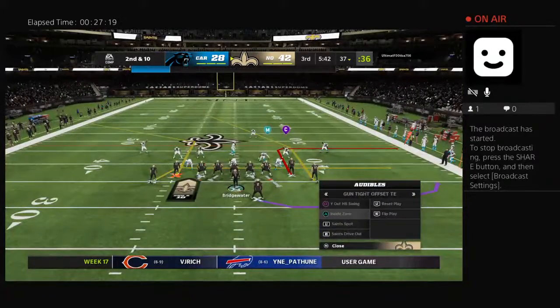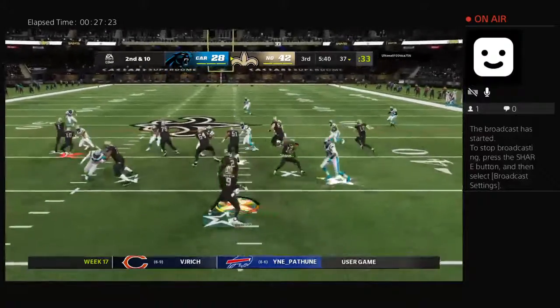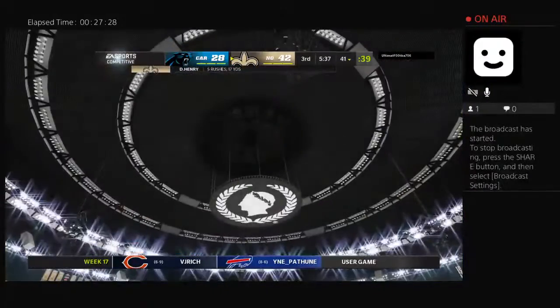Line of scrimmage, again the 37 as they line up 2nd and 10. A shotgun handoff to Henry. And he'll take this up over the 40 to about the 41.